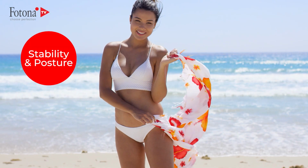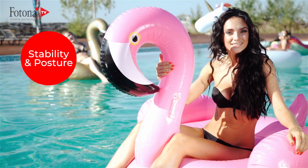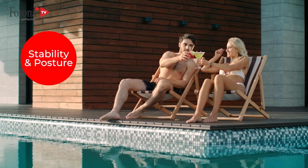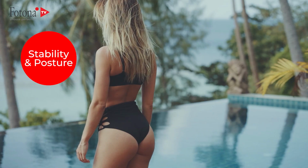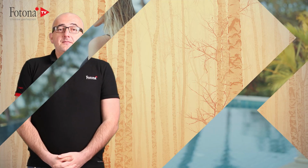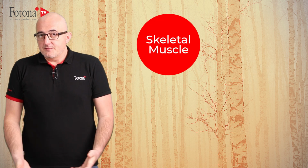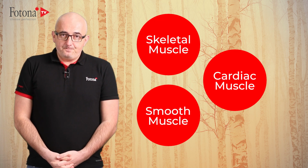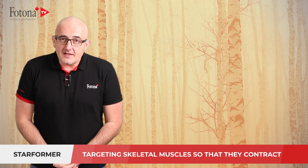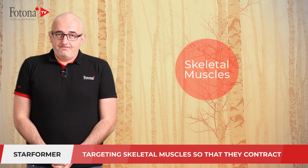Stability and posture. Skeletal muscle helps keep the body in the correct position when someone is sitting or standing. This is known as posture. The core muscles are those in the abdomen, back, and pelvis, and they also stabilize the body. As we know, there are three types of muscles: skeletal muscle, smooth muscle, and cardiac muscle. With the StarFormer magnetic device, we are targeting skeletal muscles so that they contract.